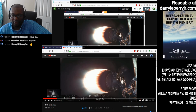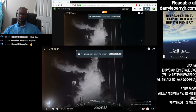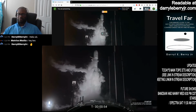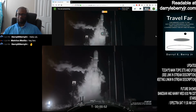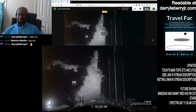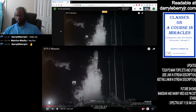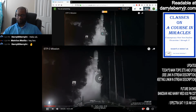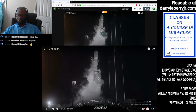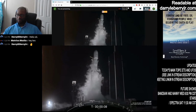I could have scrolled back really fast. So this is a liftoff right here. This is how it looks when it's on the pad. And I imagine all that smoke is the coolant coming from it, because I know they have to put a lot of coolant in there to keep things going, because obviously that's not steam. So now it's about 40 seconds from liftoff. So I'll just push it forward a little bit. So this is the liftoff going on right here.